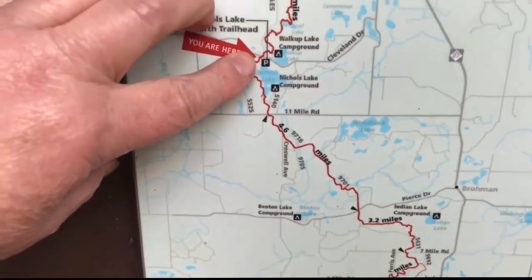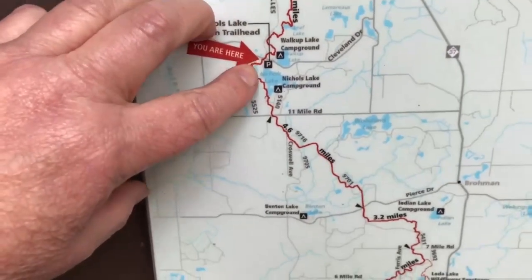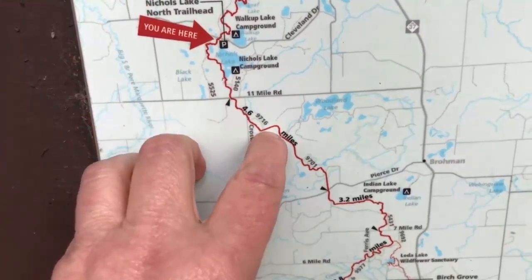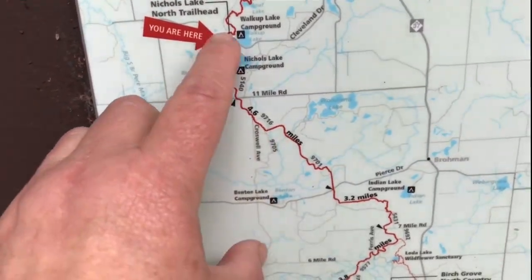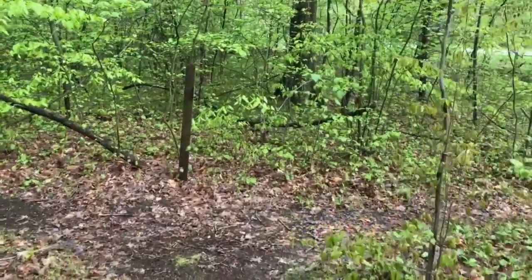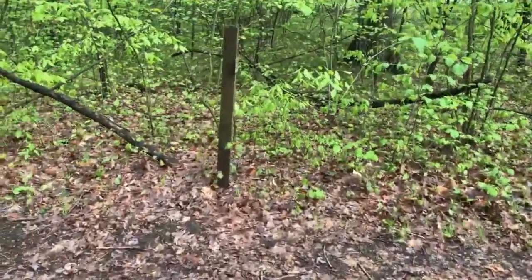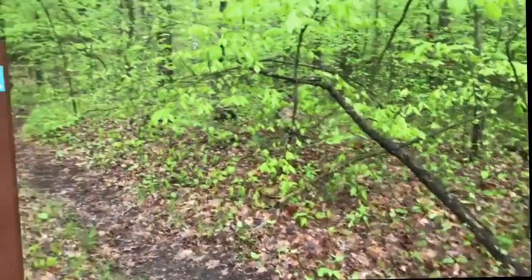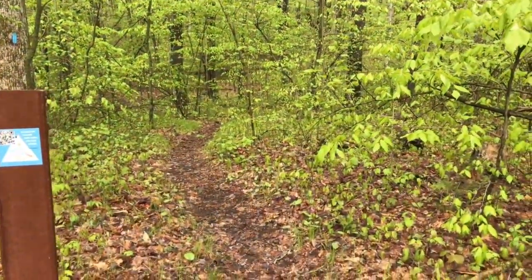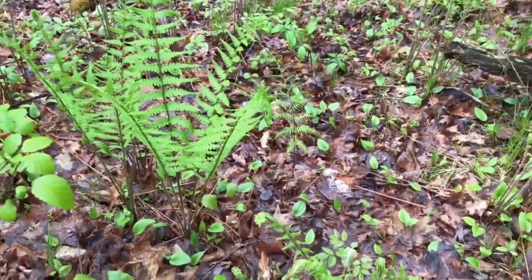Shows that I'm right here, and today I'm only going as far as this creek and then turning around and coming back. So they weren't kidding. It was like a 1 minute walk from the parking lot. I'll take it. Don't have to do any extra steps. And this is officially the North Country Trail. I'm going south today. Makes a difference in hiking.